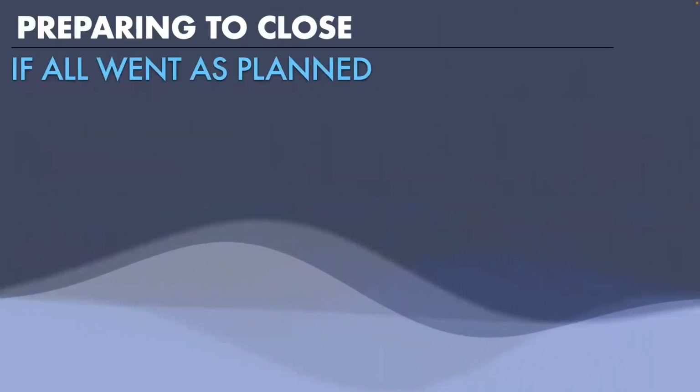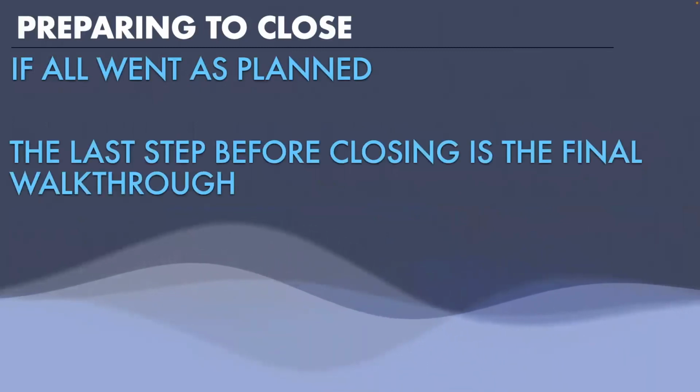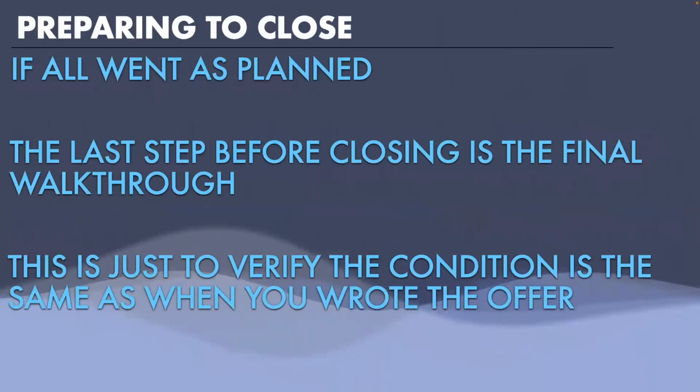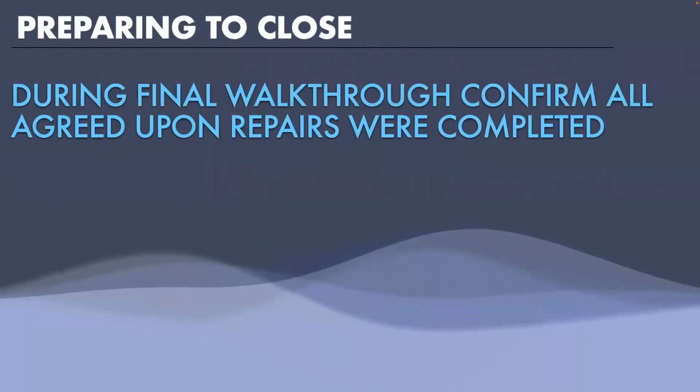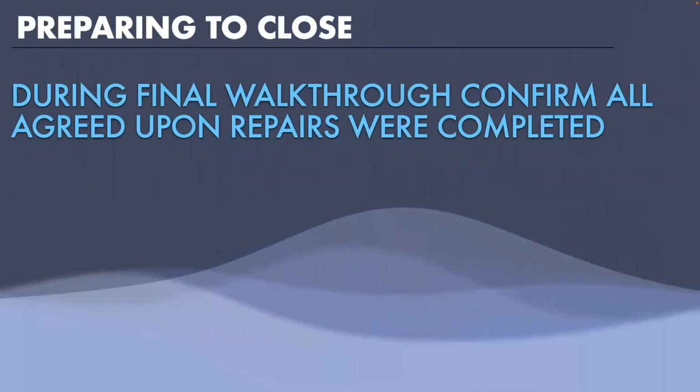Now we're getting prepped to close. If everything went well, the last step before we close is the final walkthrough. Now, the final walkthrough is just to verify the condition of the property is the same as when you wrote the offer, and to make sure that any of the agreed upon repairs were completed, right?